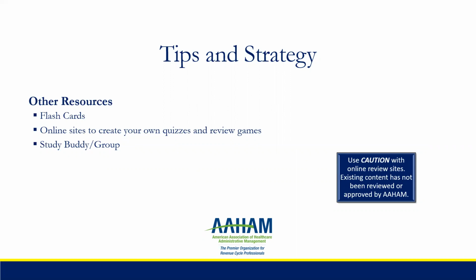Aside from using the exam study manual, there are some other resources we would like to recommend. First one, flashcards. When taking my certifications, I had hundreds of flashcards that I would go through repeatedly. I have relatives that won't talk to me anymore because I've asked them to grill me through flashcards so many times.